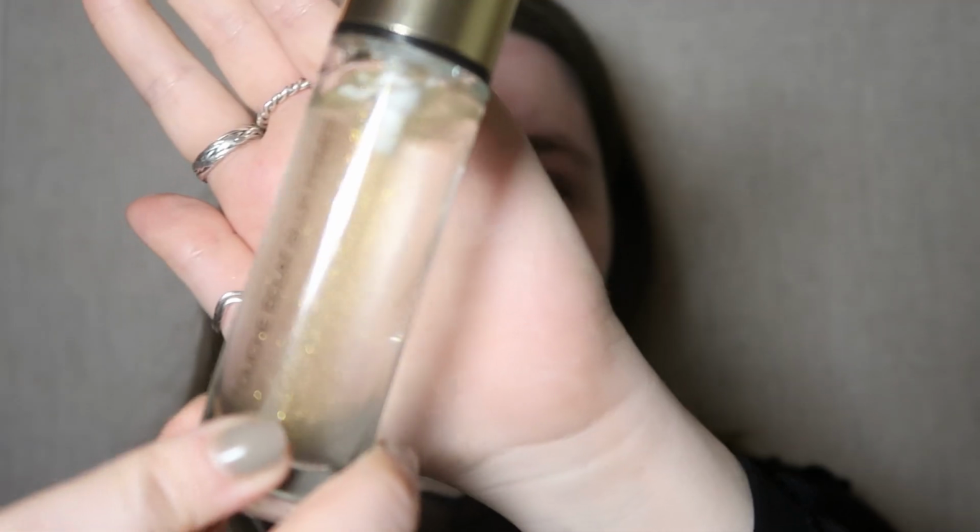Okay, to start I'm going to go in with this YSL primer. This is very bougie. It's very similar to the Hourglass Veil primer, so if you have one, the other is identical. The glitter in it just makes me feel bougie. And I'm just going to put this on.